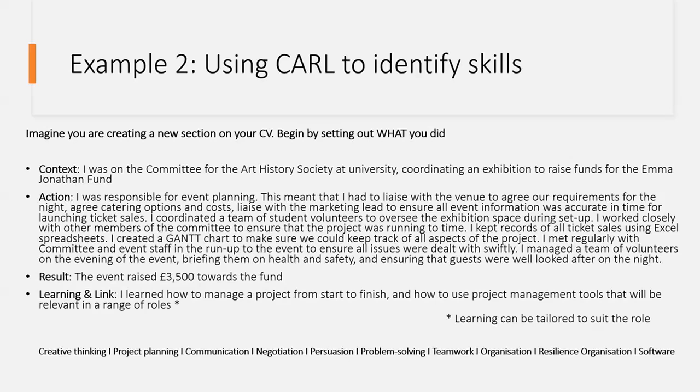What did that mean? Okay, I had to liaise with the venue. I had to talk to them about the arrangements we needed. I had to talk to them about catering options and figure out what the costs were going to be and actually get the cost right for the event. I did loads of liaising with marketing, with the committee. I coordinated the students that I needed to set up the exhibition space, so we did that one day. I worked on the project overall, so I had to work with the rest of the committee to make sure we were running to time.